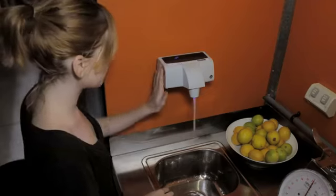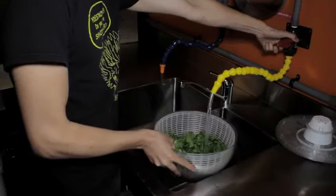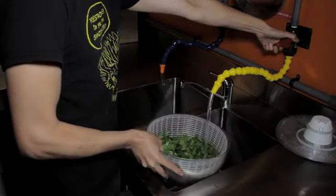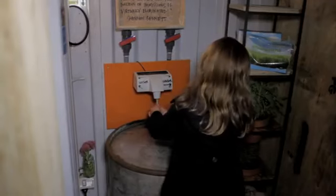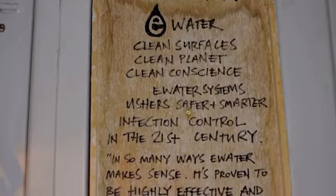In this restaurant we've installed the eWater system. At first I was very skeptical of it. I didn't think it could possibly work. Shannon Bennett is a massive advocate for it. I went up to his restaurant and viewed it on. I checked it out. I washed my hands in it. It was a little bit weird. He explained what they do with it. I was still very skeptical.